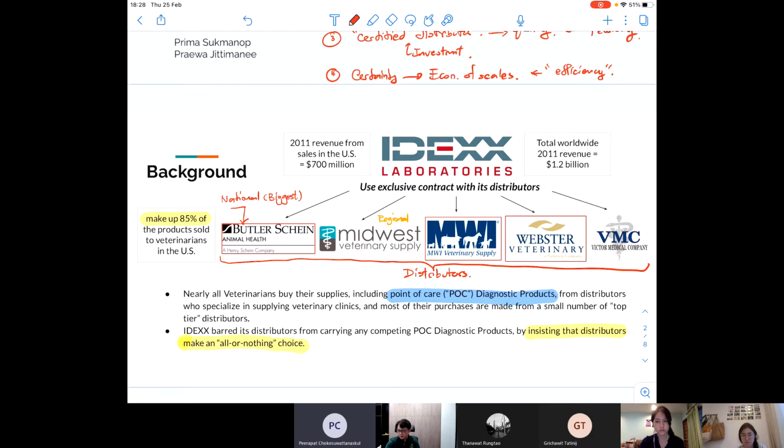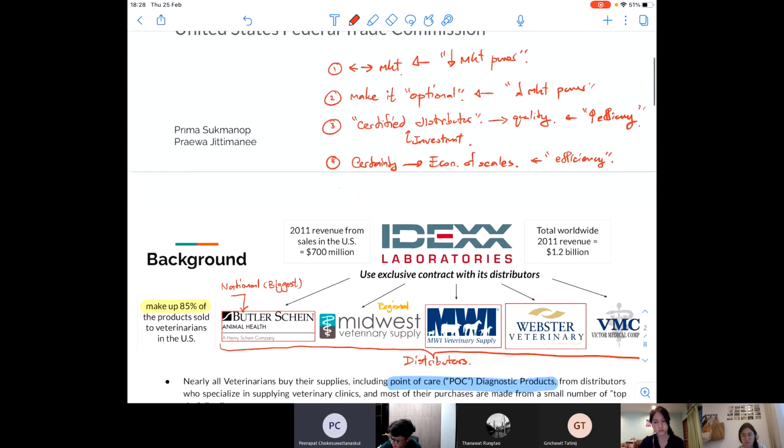And I think that is something IDEXX can use as well, because there is actually a supply substitute. So when the agreement has been written so explicitly as all or nothing, and this is essentially an exclusive dealing, it may still have no impact on the market. Because whenever I try to force this foreclosure, someone can jump into the market quite easily. That's possible.